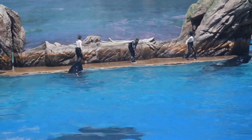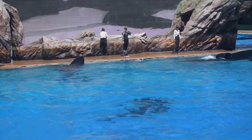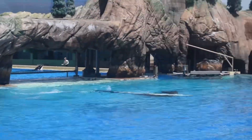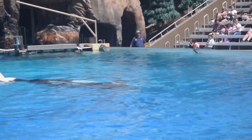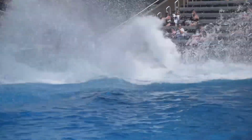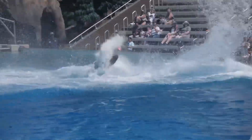We spend lots of time interacting with the whales here at SeaWorld. It's how we are able to build trusted relationships that allow us to provide optimal healthcare, research, and quality of life. The whales here take an active role in their own health and well-being.